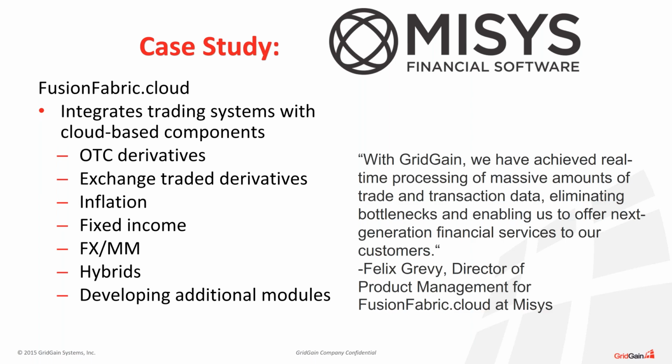So what they did is they were able to move most of the components of their cloud-based solution, Fusion Fabric.Cloud, to a cluster built with GridGain technology, and they were able to process all of those different securities, including FX and money markets. Felix Gravy, Director of Product Management, said that with GridGain, we have achieved real-time processing of massive amounts of trade and transaction data, eliminating bottlenecks and enabling us to offer next-generation financial services to our customers. A lot of times we hear that yes, we are generating a lot of data and have many transactions that need to be processed in real time. Those are usually very good use cases for our technology.